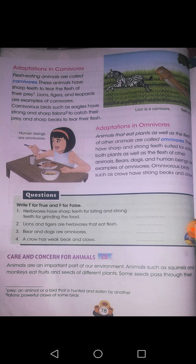Coming to the next topic, care and concern for animals. Are you caring for the animals? Have you shown any time concern towards animals in your life? If you have not shown, then you should think over it. Animals are an important part of our environment. If animals were not there, we would not get many things in our daily life which we use, especially dairy products. So these animals are important.